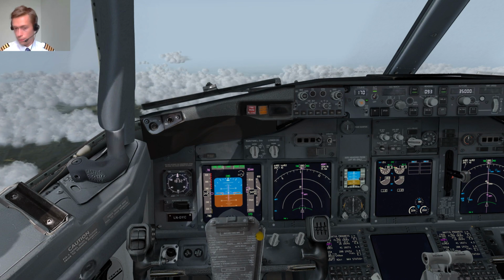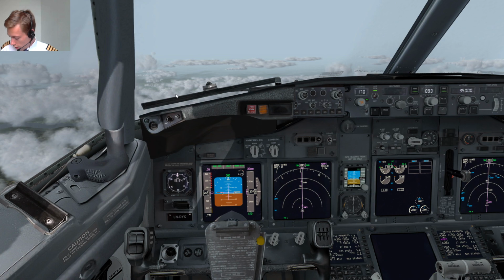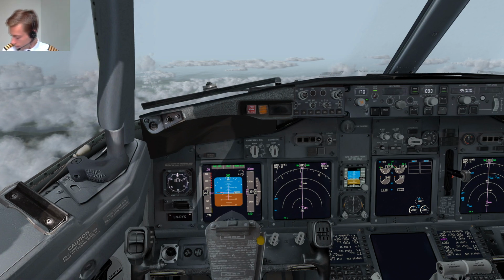Flight level 350. So the ATIS is already in range. So let's tune that in. 190. See what we get from there.